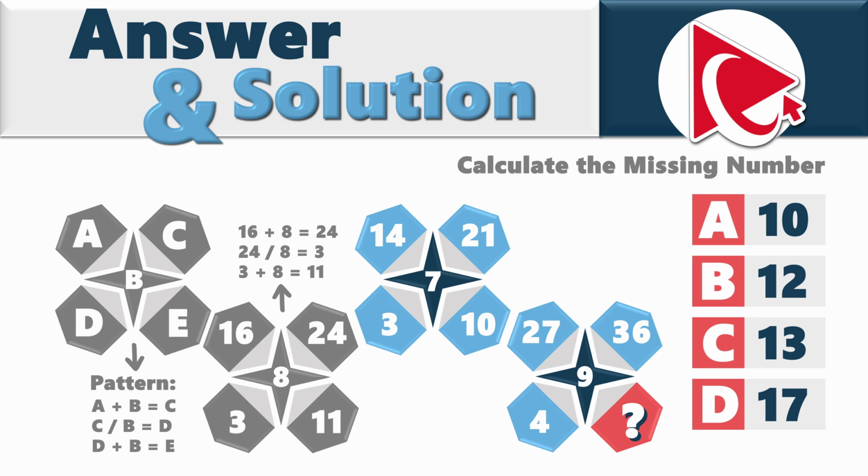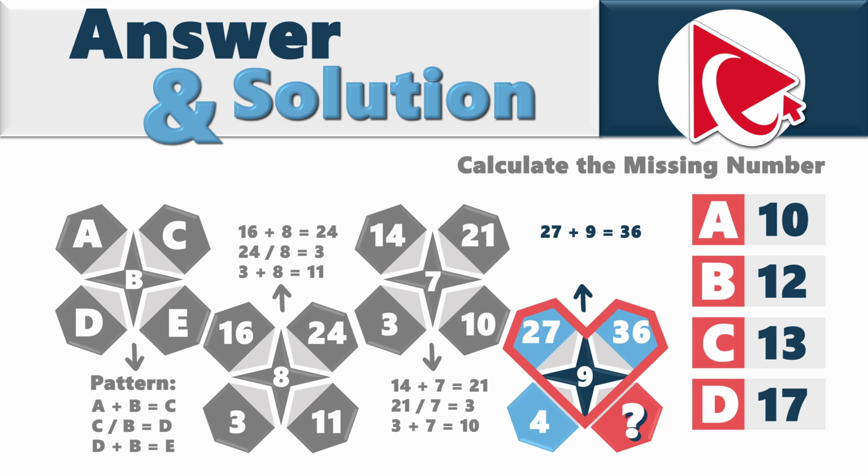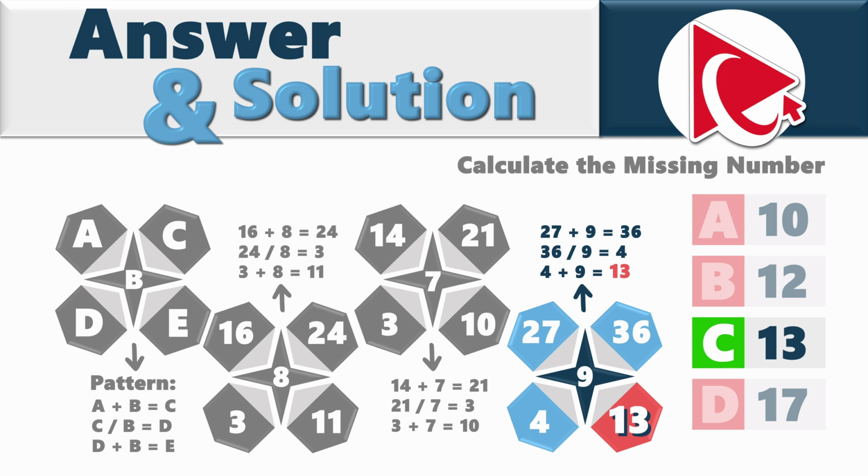Let's confirm it with the second shape. 14 plus 7 equals 21. 21 divided by 7 equals 3. And last, 3 plus 7 equals 10. And now is the good time to calculate the missing number. 27 plus 9 equals 36. 36 divided by 9 equals 4. And 4 plus 9 equals 13. So the correct answer here is choice C, 13.